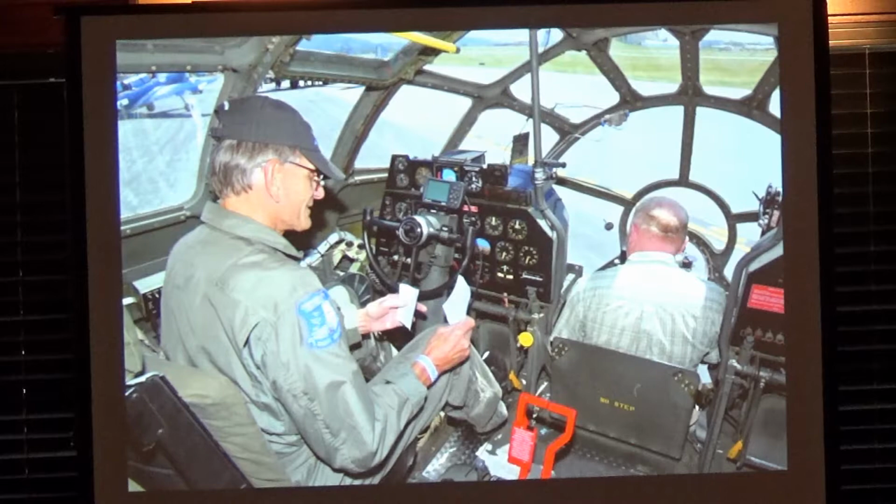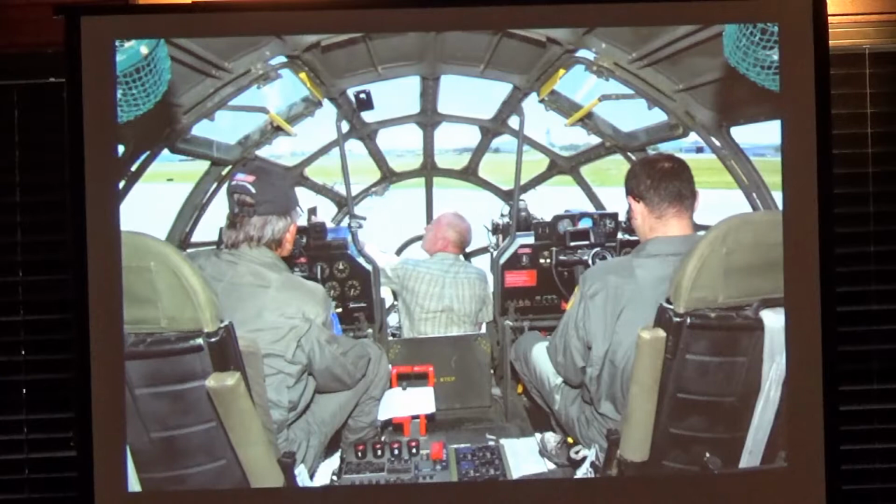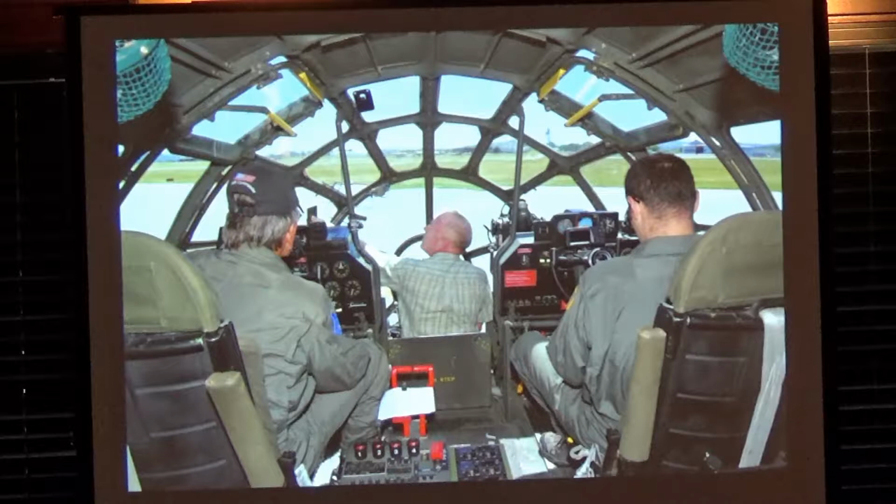This is basically from my position. This seat goes for about $1,000. The seat that I'm in is right behind the pilot on the left. The kid on the right, 40-something, I don't know, he's kind of in training.